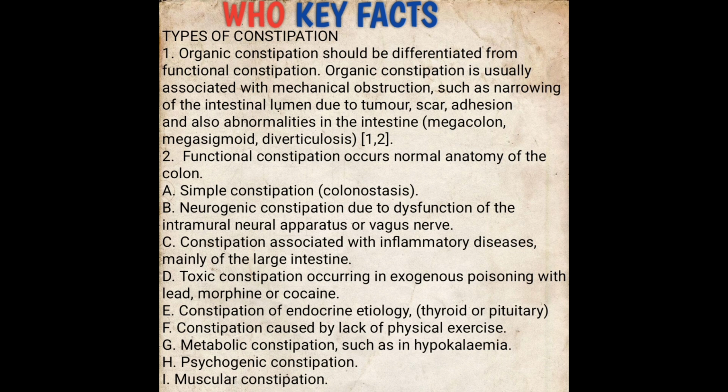Then there is the neurogenic constipation. There is also constipation associated with inflammatory diseases, toxic constipation, constipation of endocrine etiology caused by the hypofunction of the thyroid or pituitary gland, constipation caused by lack of physical exercise, metabolic constipation such as in hypokalemia, where you have low potassium, psychogenic constipation, and muscular constipation. All these are the different types of constipation. So it's not something that is so easy. But like I said, what we are talking about is simple constipation that you need a laxative to really move. So you need a deeper understanding of what constipation is all about.